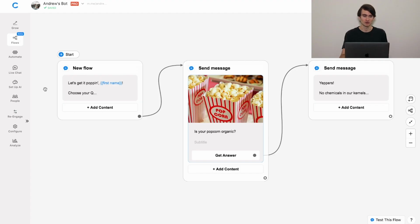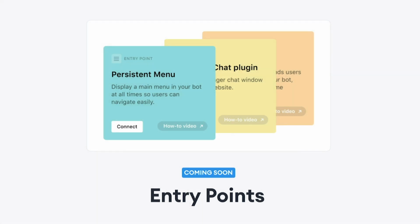So next you might be asking, well, okay, I have this flow, but how do I actually set it live? How do I drive people into it? So it's important to keep in mind Flow Builder is still in beta, right? This is not the finalized version, and so we're still working on things. And one of those things is called entry points, where basically it'll take this whole flow visualization full circle and allow you to basically double click in front of your flow here to add what we call an entry point. So whether that's Facebook ads, comment acquisition, the customer chat plugin, whatever, you'll be able to see all of the places where you're driving traffic into the flow.